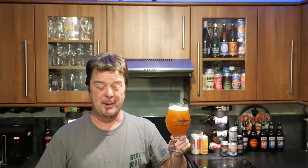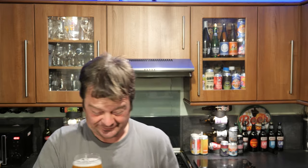Let's see if it's altered the taste a little bit. I imagine it would have done. Oh. It's made it even sourer. My goodness me. I love it. I love this beer. I'm going to wrap this up.